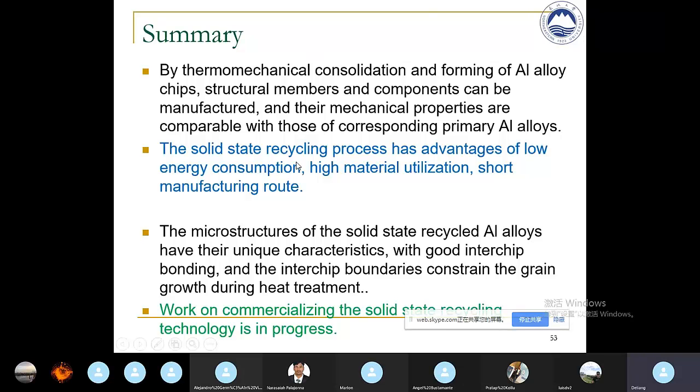So in summary, by using chips for consolidation and forming, we can get structural members, like by extrusion, but we can also get components. And the mechanical properties of the materials in these consolidated products are comparable, or sometimes even better than those of the primary alloys. And keep in mind, the secondary alloys are a lot cheaper and consume less energy. And also the good news is that we don't have to downgrade the alloys, so they are still as good. And solid-state recycling has the advantage of low energy consumption, high material utilization, and short manufacturing route.